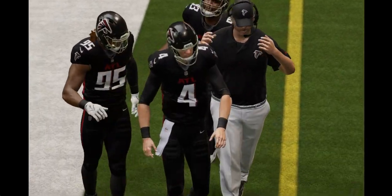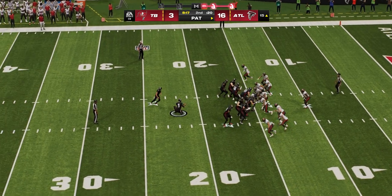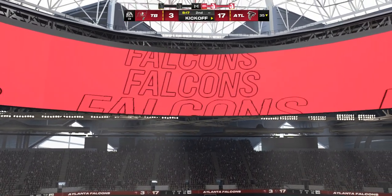You got to figure down by the goal line, this is where a tight end earns his money, in the high traffic area. And he's able to work free in the middle of the end zone and grabs that one for a touchdown. Koo able to connect on the extra point, and the lead is now 17-3.